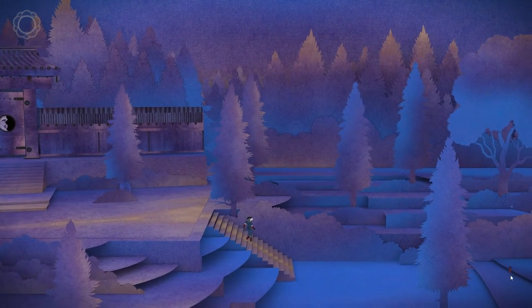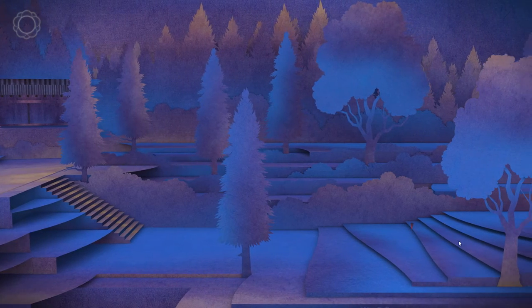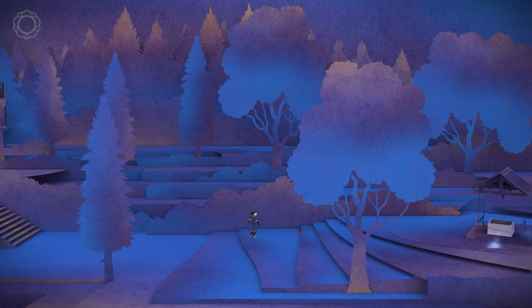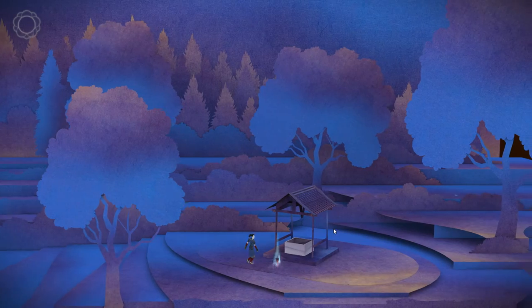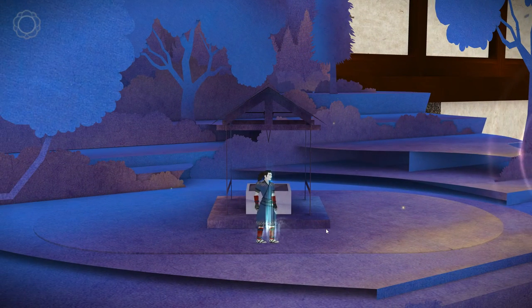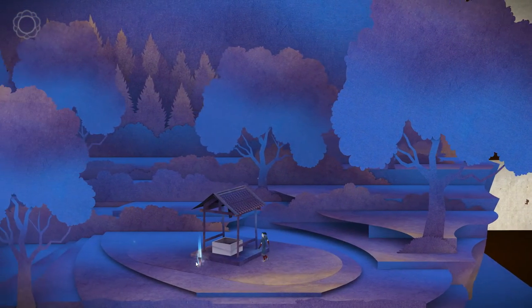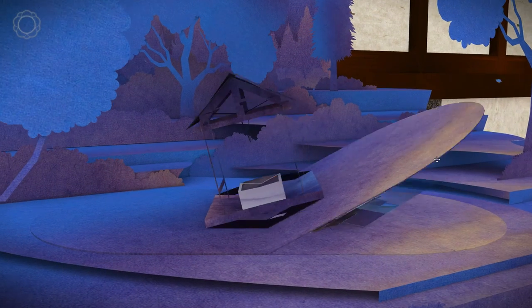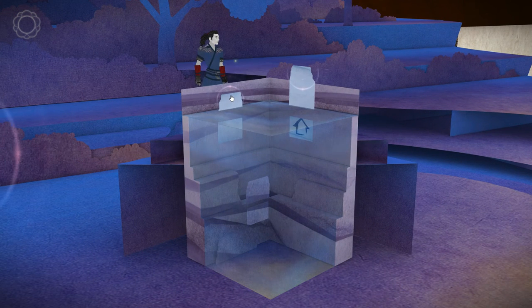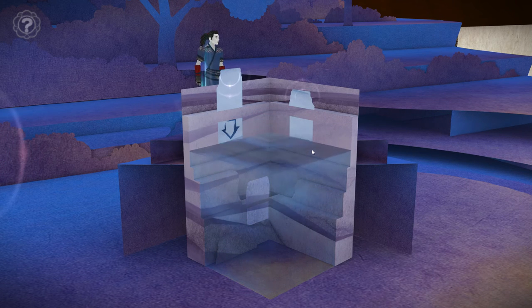Is that making like a clicking sound every time I do that? Sounded like it. Maybe not. Oh well. Let's see what we have here. What can I do? I can walk. So when I go on the light, it focuses in, but there's nothing. There's this. Aha. Down in the well. I love that. It's so clever. Oh, look at that. That's just fantastic.